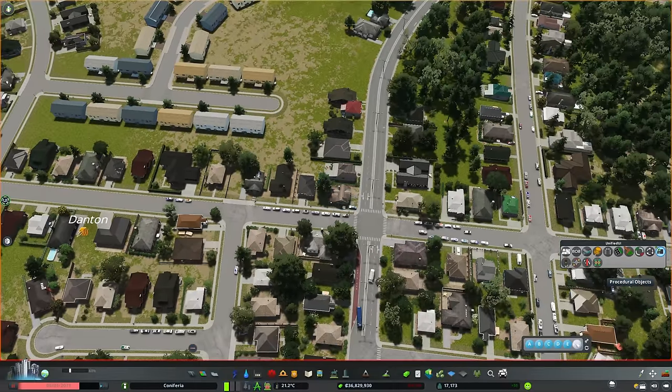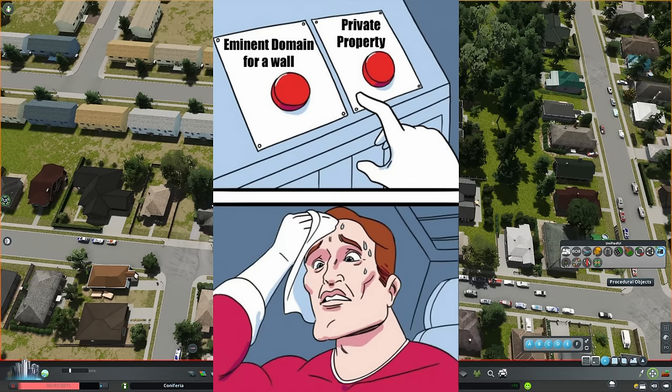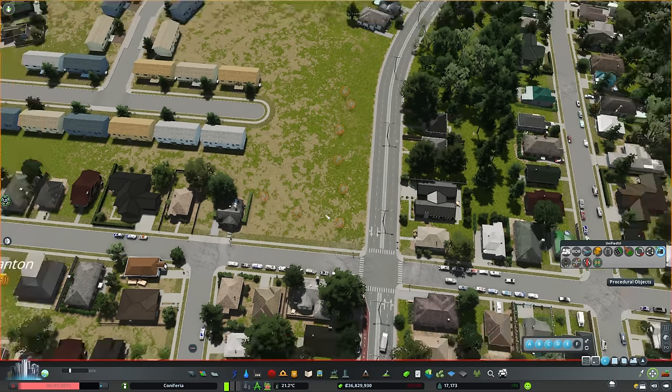So I think we should add a school, and we're just gonna demolish some stuff. Eminent domain, boys. Goodbye.